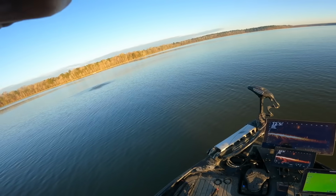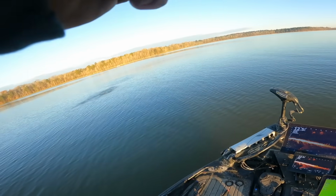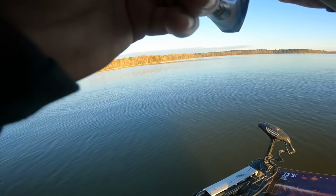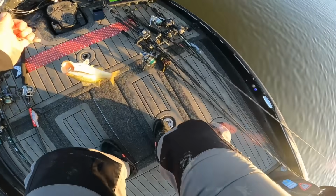Okay. Didn't even know where my cricket was there. I'm just twitching. It ain't a big one. It's definitely not a big one, but it's a mad one. A lot of 2-pounders out here, man.